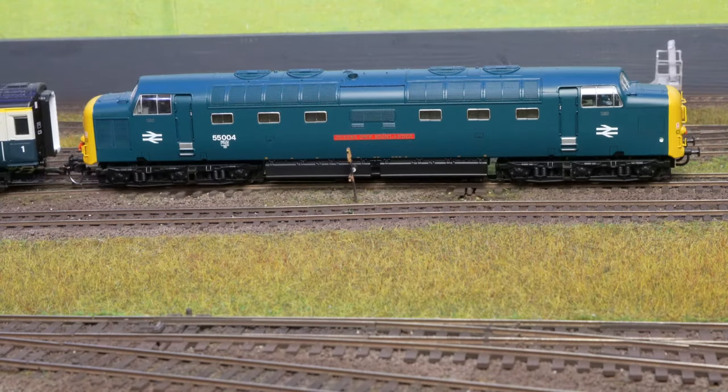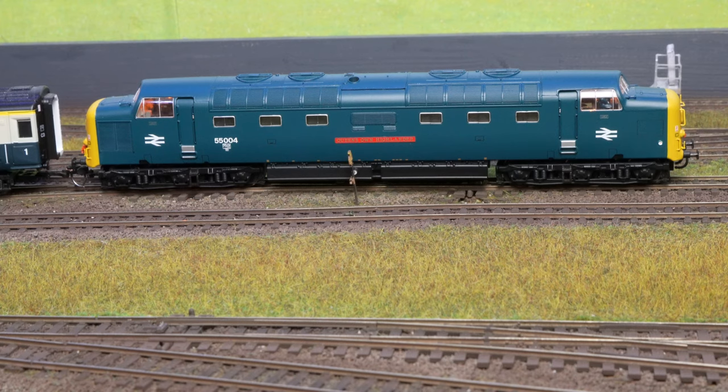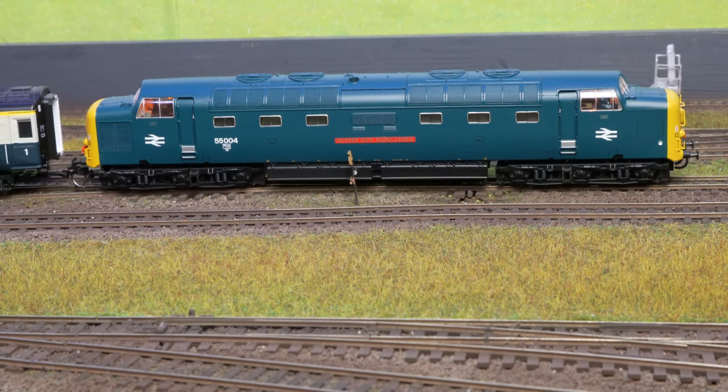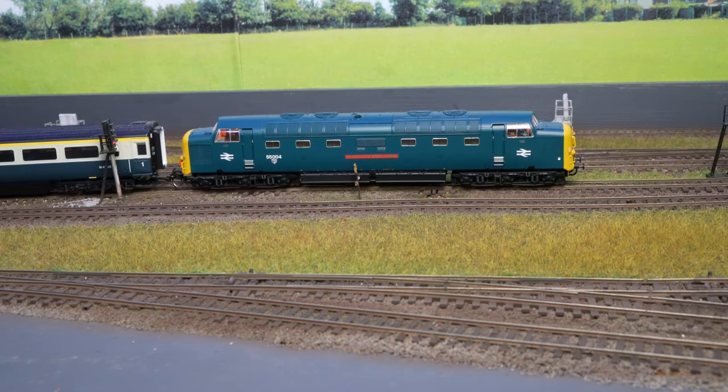Next locomotive up is a Deltic, 55004. I'll go through this starting sequence. This, of course, is Queen's owned Highlander. So in normal duty, I have this locomotive hauling a rake of Mark IV carriages.